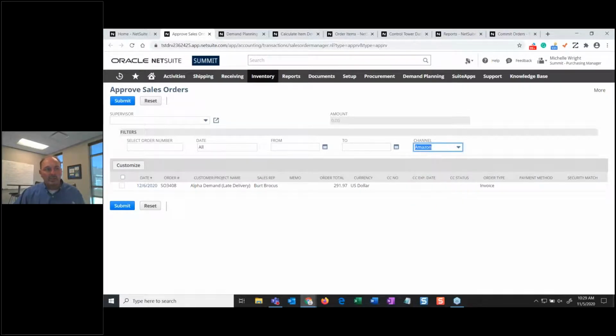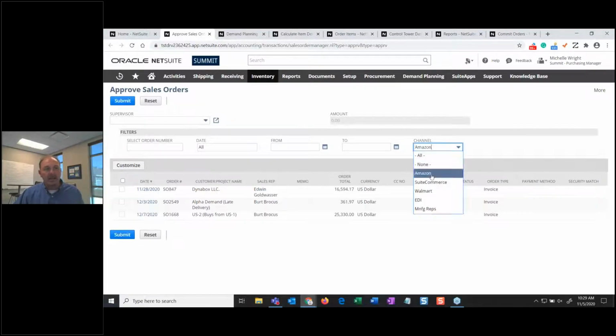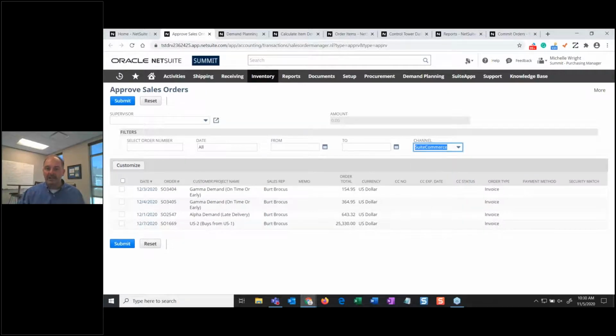So what this particular screen allows is an end user, somebody with authority, to review those orders. If they all look good, they would just mark and submit and approve those orders. Once you approve an order in NetSuite, it commits that inventory if it's available to that order or those orders. They're available now for printing out a pick ticket and everything else. So the process just moves forward.